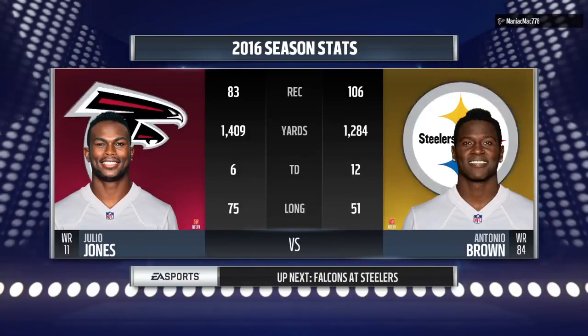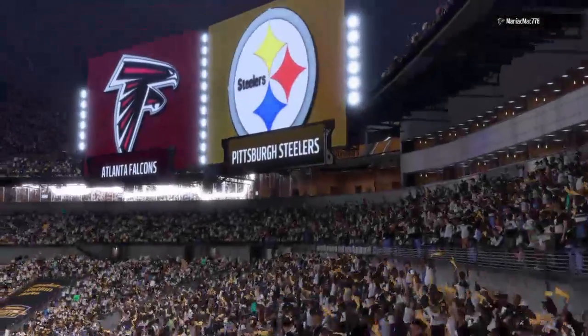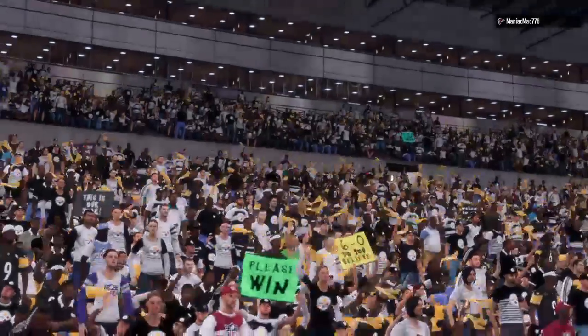Hello, everyone. I'm Larry Ridley, and you're tuned in to Madden 18 on EA Sports. Every wide receiver in the NFL wants to be a top target, and two players will be trying to be that today. It's Jones's Falcons going up against Brown's Steelers.